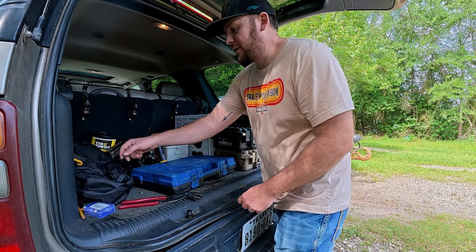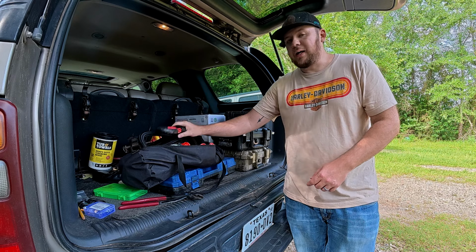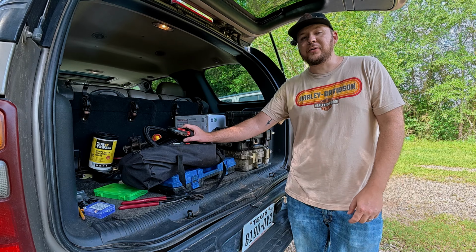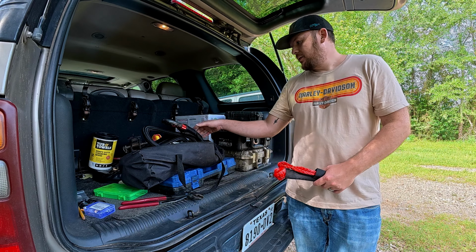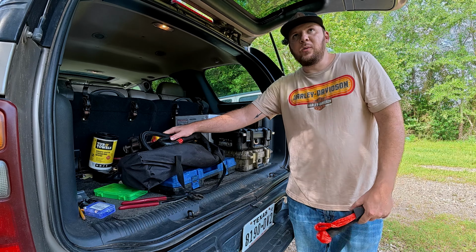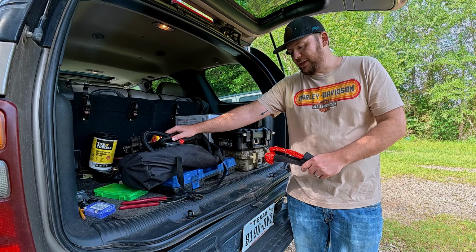All right, and next we got our recovery gear. You know, you got your nice big tow rope. These are always really good. They're a lot better than chains. You don't get such a jarring hard hit. You don't got to worry about that chain snapping and going through your back window or smacking somebody. And then soft shackles. Let's see, this one came off of Temu. It's fiery red. I've only used it once now on my Angelina video. You should go check out my Angelina, exploring Angelina National Forest video.